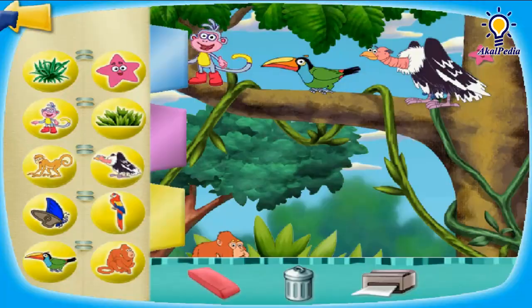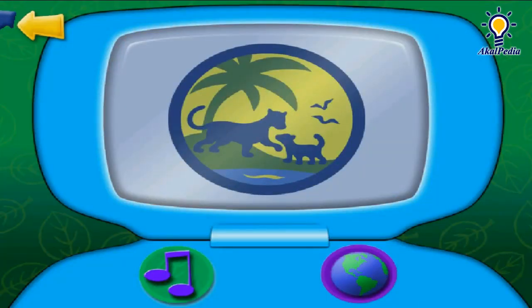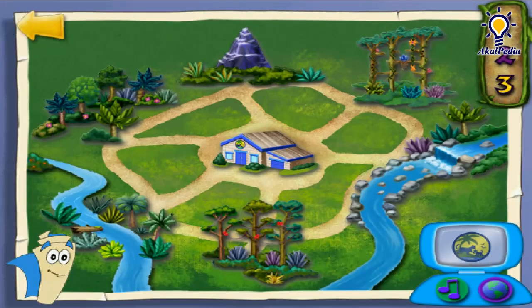To go back, this is the field journal. To return to your game, if you want to go somewhere, click the yellow arrow to go back to your sign-in page.